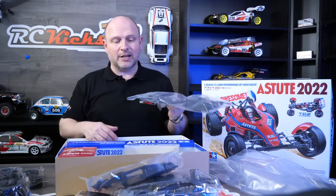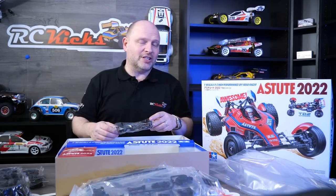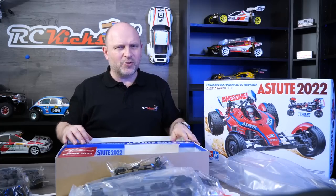Now, obviously, this kit doesn't come with a slipper clutch, which is a bit of a shame. I'll have to add that. But getting the hop-ups for this car is just as difficult in the UK currently as the TD4. It's really not easy to find the hop-ups, and there's a few hop-ups you really need to have.